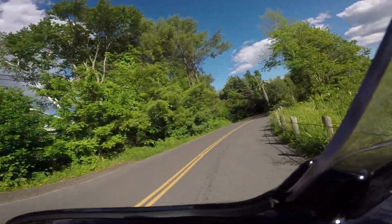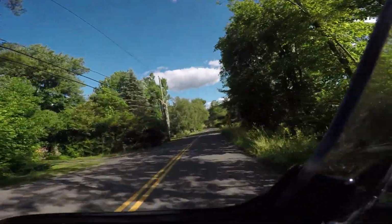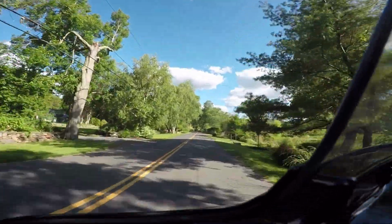We're only doing about 20-25 miles an hour on this road. It's pretty slow.